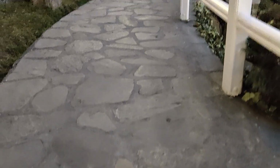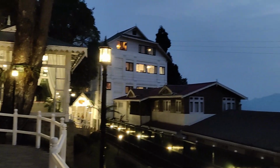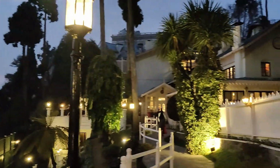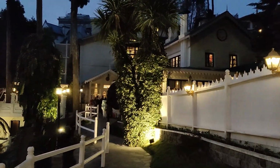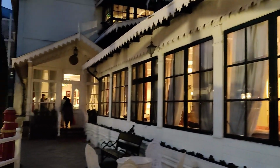For some tea. This is how it looks like. Such a beautiful property. You can see it gives such a vintage vibe.